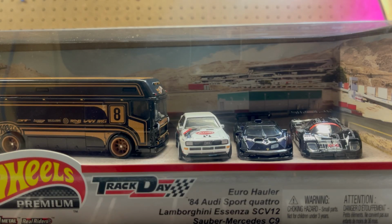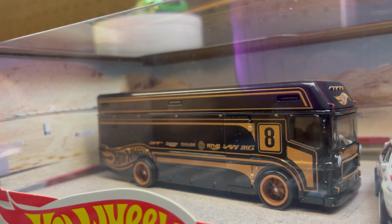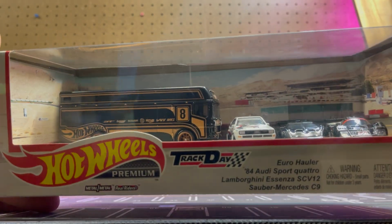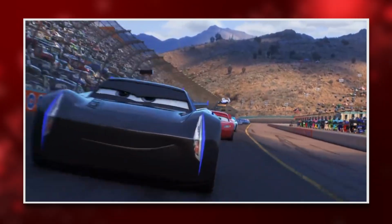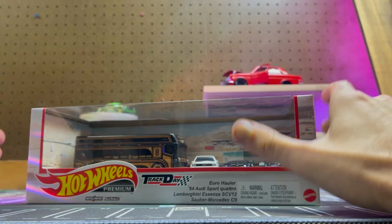This one is track day themed, giving us 3 cars and a bus, positioned kind of conspicuously on a track I'm not really able to identify. The background looks kind of deserty, so I'm going to assume it's kind of hot. My first impression is the Audi and the Euro hauler look a little out of place. It kind of reminds me of Cars 3 when Lightning McQueen gets showed up by all the new and improved racers. Well, without further ado, let's jump into it.